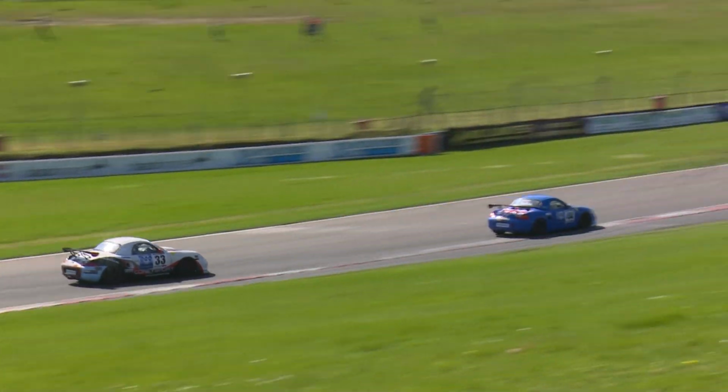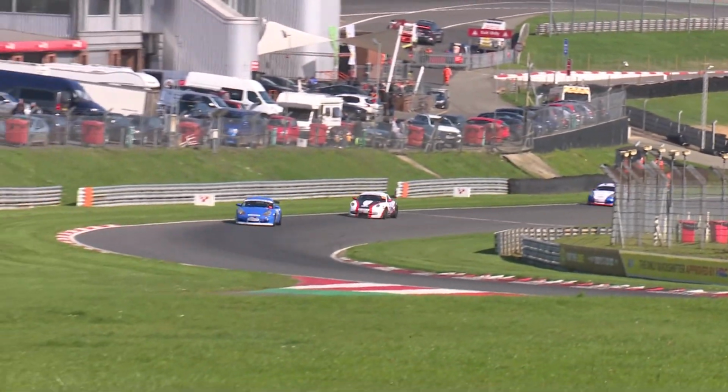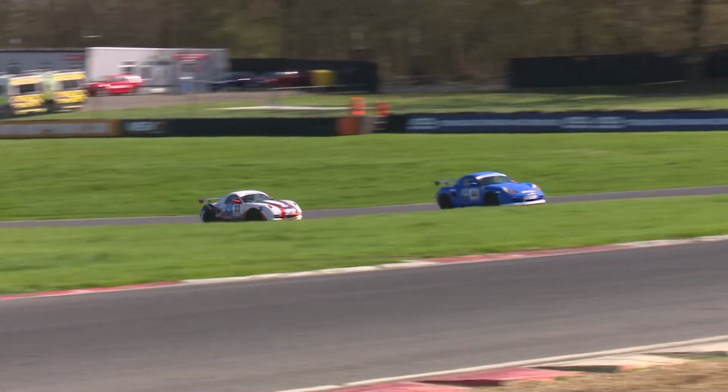Gary Lawrence, the top-seeded driver, coming back into the championship this year. Adam Southgate and James Coleman not with us this weekend. Gavin Johnson was the 1994 champion last year from Hugh Pett. David Jones third, Chris Valentine fourth in the 924s last year.